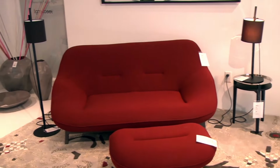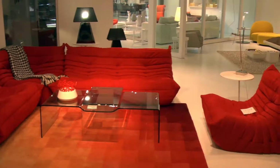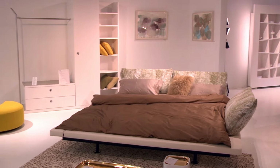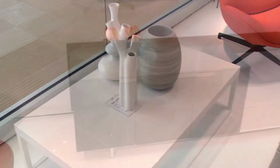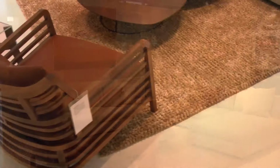Sure. Ligne Roset is a family-owned company from Lyon, France, and they have been in business for 150 years. Now, we are a full-service interior design firm, and Ligne Roset themselves commission all the world's leading architects and designers to design these pieces. So a lot of the pieces have been in the line for a long time, 40 years or more. And tell us about the different styles that we see around here.